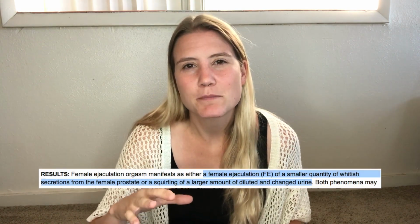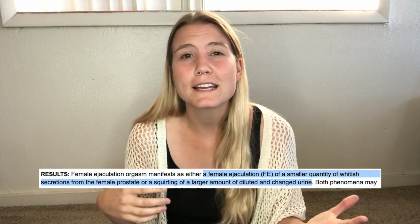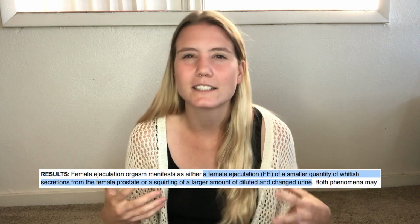Now, scientists have separated female ejaculation and squirting as two different phenomena. The two are differentiated by the amount of fluid associated with them and the components of that fluid. Essentially, female ejaculation means smaller amounts of white, milky type fluid, and squirting means larger amounts of clearer type fluid. Let's further break that down by first discussing what these fluids are made of so that we can make sense of where these fluids might come from.